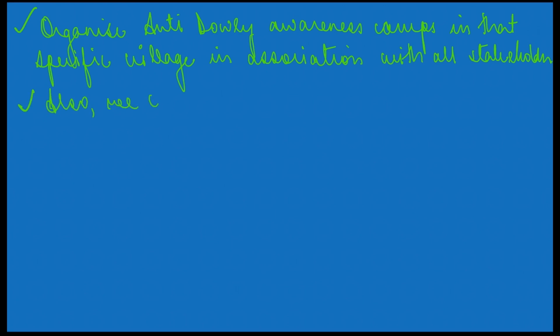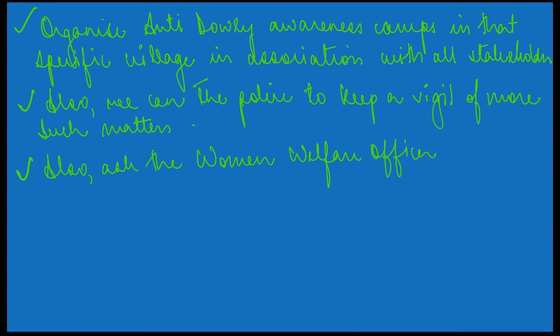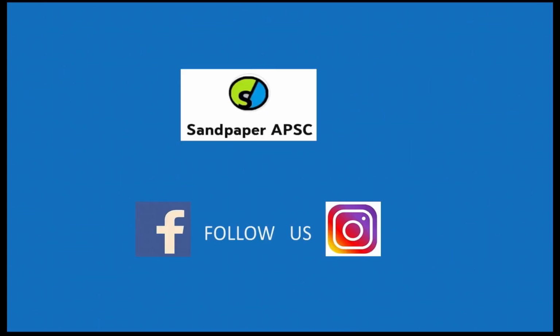Also we can ask the police to keep a vigil of more such matters. Also ask the women welfare officer for a special camp in that village for future issues. All right, so we are going to do all this. We are going to organize an anti-dowry awareness camp, ask the police to keep a vigil of more such matters, and ask the women welfare officer for a special camp in that village for future issues.